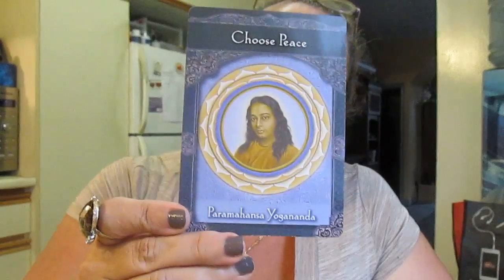Because it teaches you all about the Ascended Masters. Here's what the backs of the cards look like. And I'll just show you a few of them that kind of stick out to me. Here's Isis, and there's keywords. This one is balance, career, and home life. I will probably do a review on this, so I'm not going to go through it in depth. This is Paramahansa Yogananda. Very, very famous guru, and the keyword there is choose peace. Let's see. Here's Athena, detach from drama. Oh, here's Merlin, energy healing.